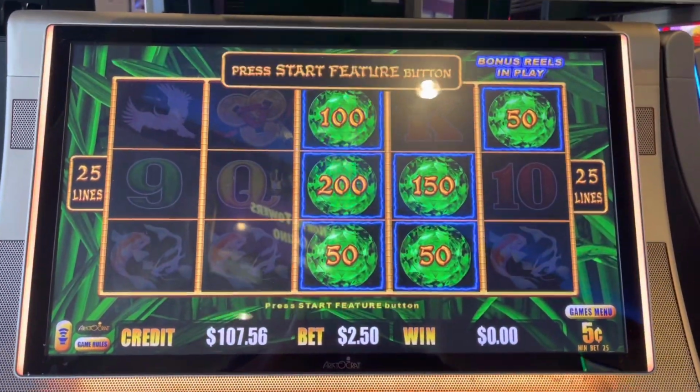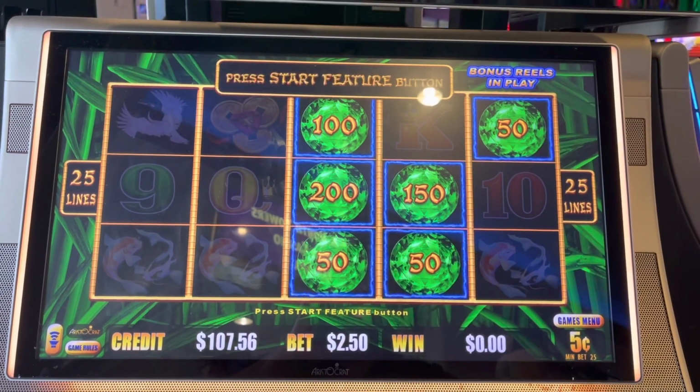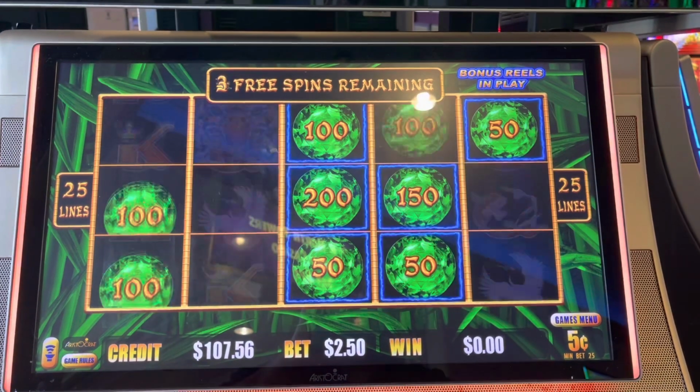Alright guys, we're back here. Nick will be down this time. Bouncing around, finding bonuses. So it's 50 for the mini, 250 for the minor, 820 for the major, 10,000 for the grand.